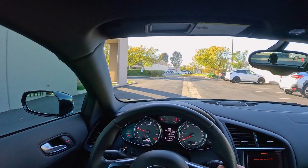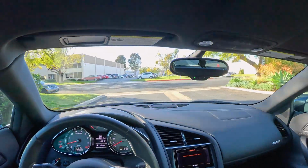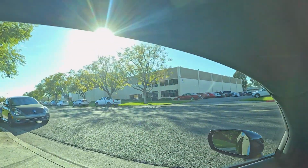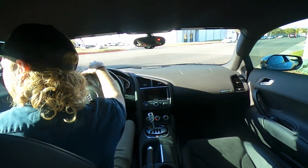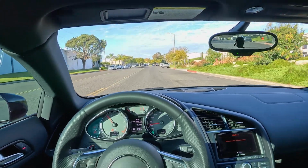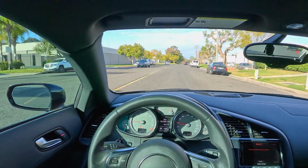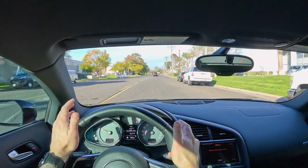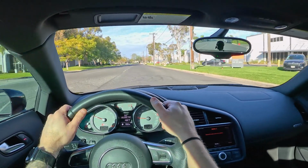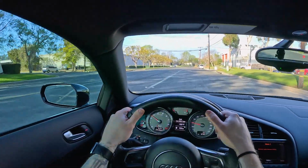Mirror check. Let's go for a drive. 2014 Audi R8 V8. Super cool. Super comfortable to drive. I mean, it's a V8, so it's nothing crazy. You know, still has plenty of power, but got your analog tach and speedometer, of course.